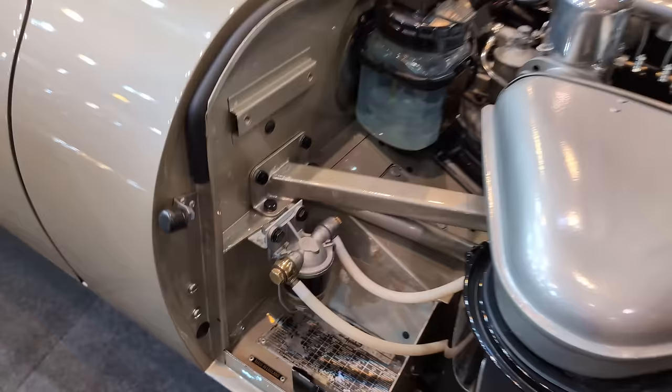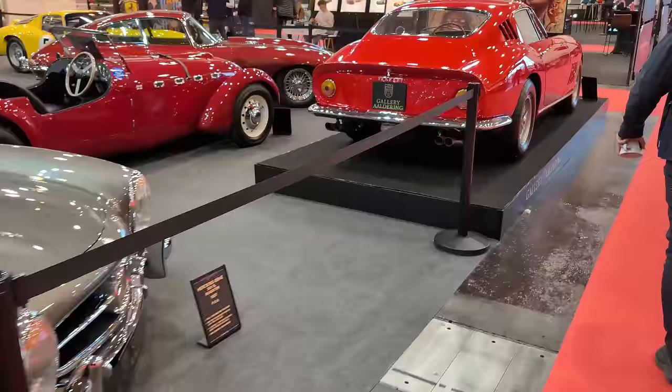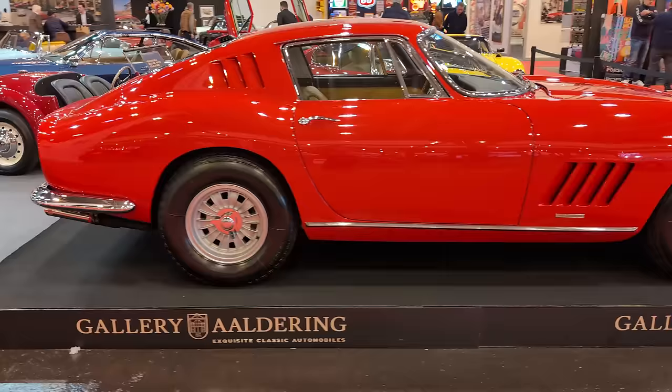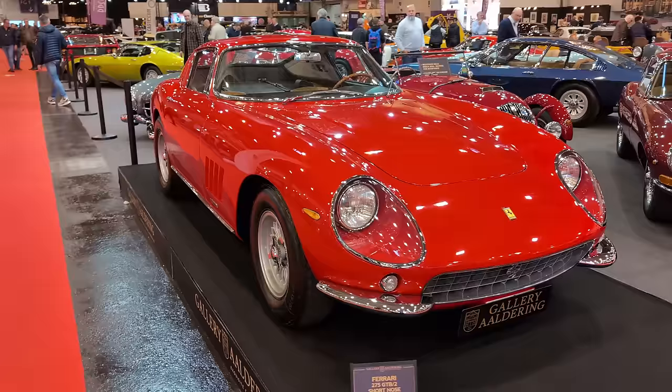Wow. This tan interior is just wonderful. Real bright steering wheel there. 200,000 euros. And some of the last cars here from Gallery Aldering is this wonderful Rosso Corsa Ferrari 275 GTB for 2.15 million. This is probably the car I'd want to take the most. I just love these short nose 275 GTBs.